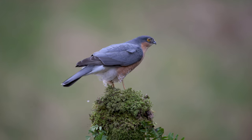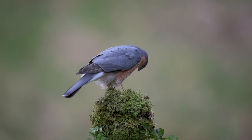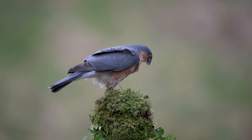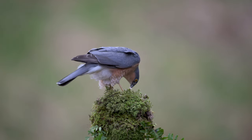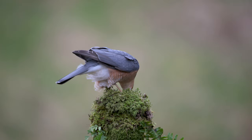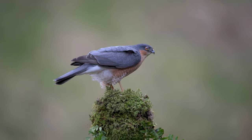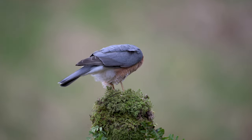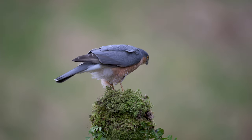Incredible, absolutely spectacular. I've got photographs now of both male and female sparrowhawks, and I don't think I'll ever get photographs as good as the ones that I've got across the 2 days that I've been photographing them. Breathtaking, absolutely breathtaking, stunning specimens. Beautiful, beautiful species. I'm over the moon, absolutely over the moon.